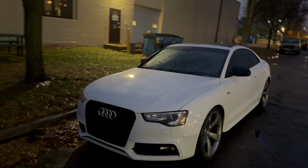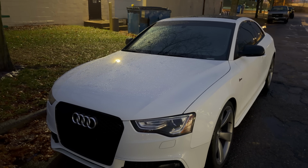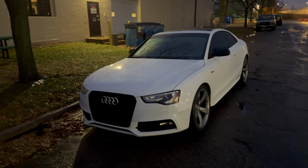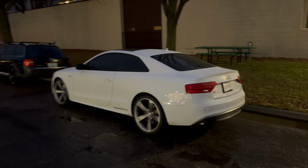But today we're gonna get a post-purchase inspection because I bought this car sight unseen, but I did realize there was some funky stuff going on with it. This is my 2016 B8.5 Audi S5. Just picked it up less than a week ago. There's some sus things going on already.